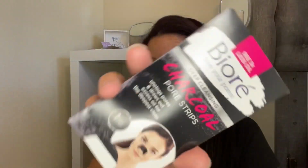And we got a sample of Biore. This is the charcoal pore strips. I have used these and they actually do remove quite a bit. So this is really cool.